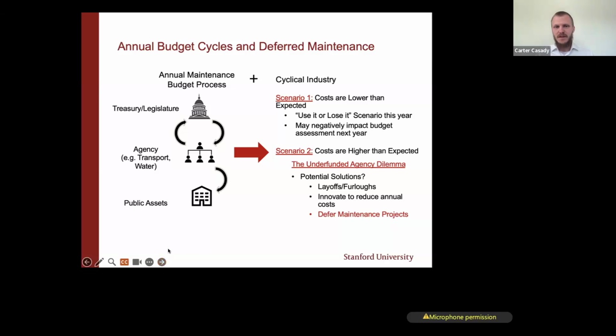So this confluence of factors comes together and affects the ability of public agencies and the like to effectively address their maintenance challenges. And this is why we have a very large deferred maintenance burden.